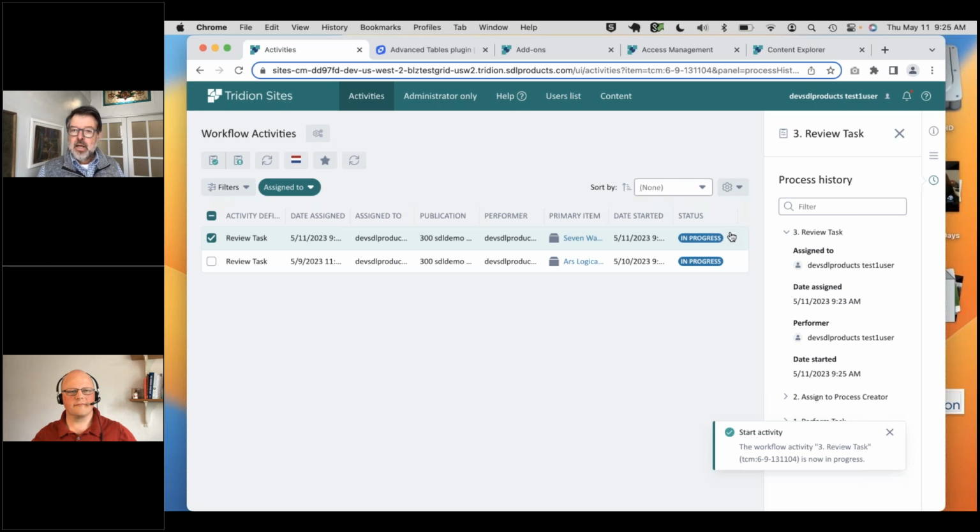You'll notice over here that you're also able to see, in both text and in colors, what things are happening on what stage. And I think some of our customers were asking for these types of stoplights, easy visual ways to manage multiple hundreds of workflow items that are happening all the time.